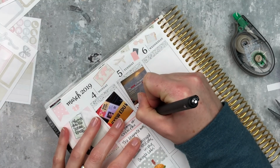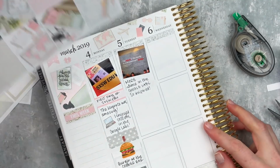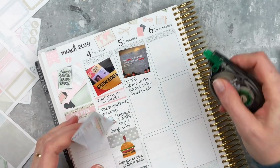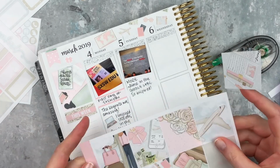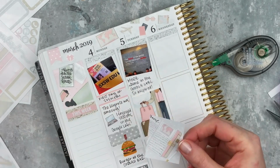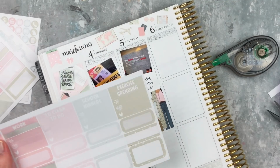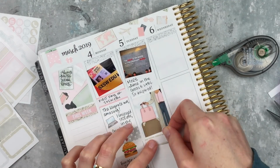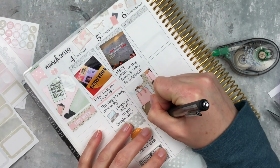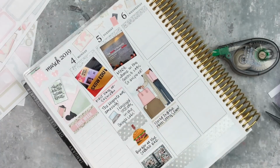Okay, so on Tuesday at the top, this was a picture from the Google Labs. So I just put under there, more time in the Google Labs, so inspired. And then below that, I'm going to pull in a full box.